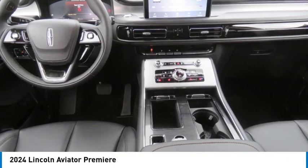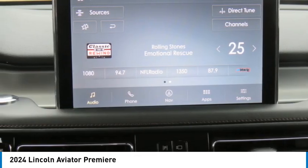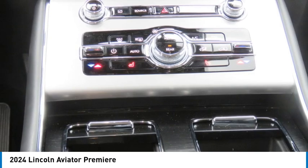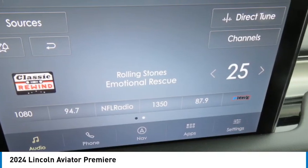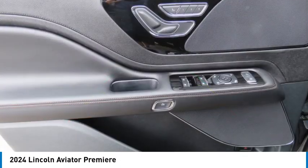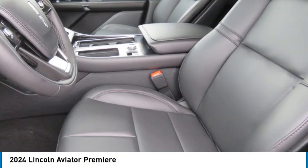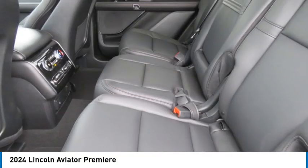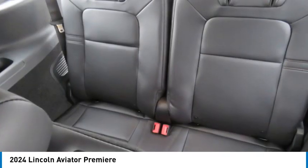Make a great choice today with the 2024 Aviator. The Lincoln Aviator is the luxury division's mid-size sport utility vehicle. Based on the Ford Explorer, the Aviator combines a rugged, truck-based platform with a smooth luxury car ride. Properly equipped, Aviator can tow up to 7,300 pounds, significantly more than most imported SUVs in its size class.